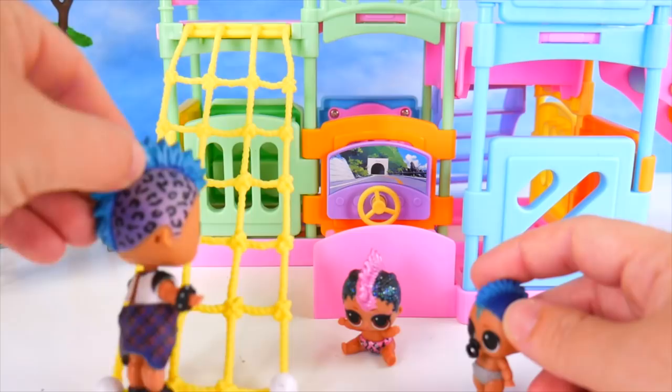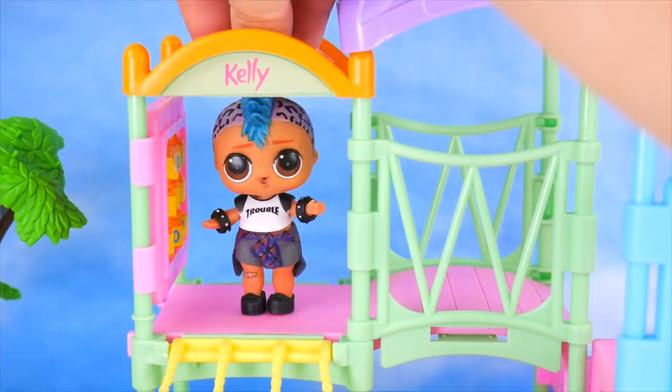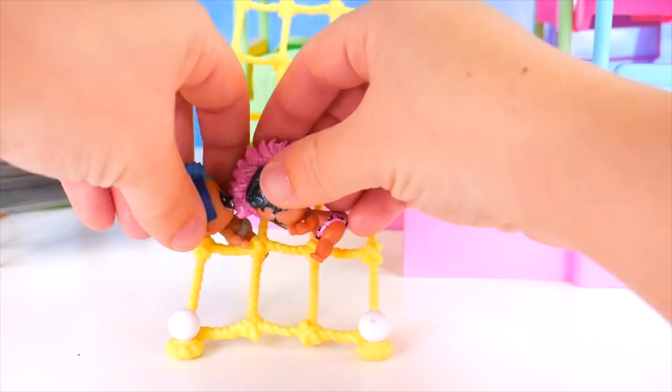Here I go. Whoa. Yeah. That was so easy. Now I'm up at the top. I'm the king of this playground. Wait, I can do it too. No me. Hey, watch out, little punk girl. No, you watch out. I'm stuck.